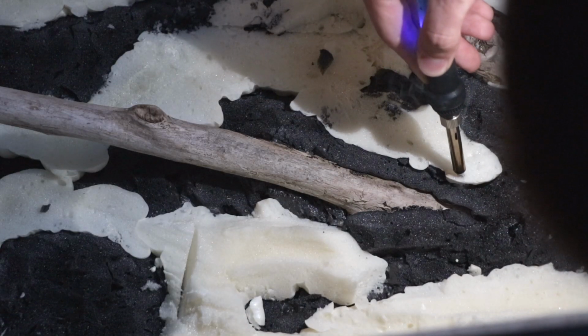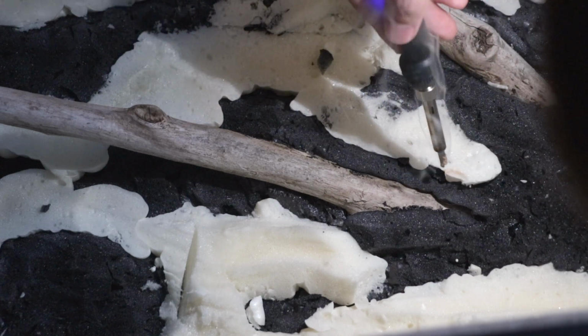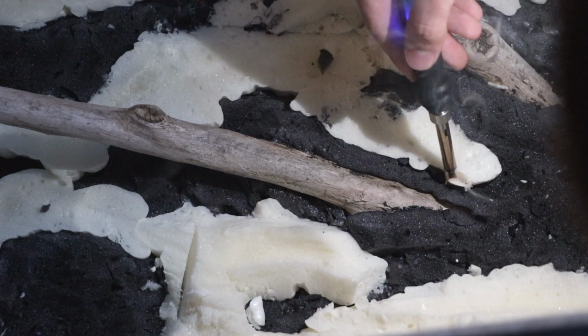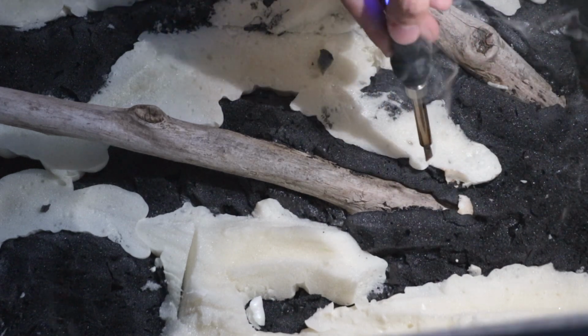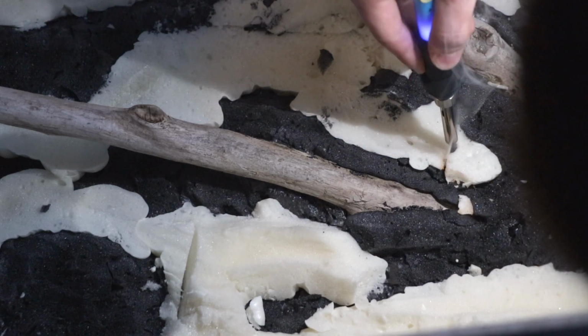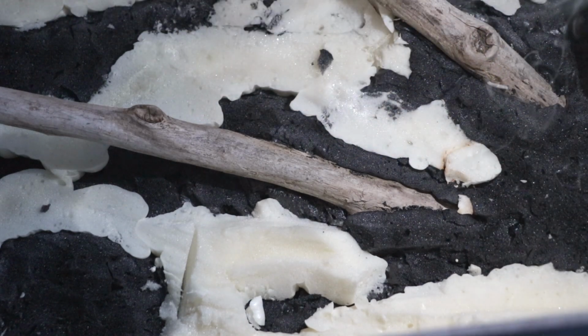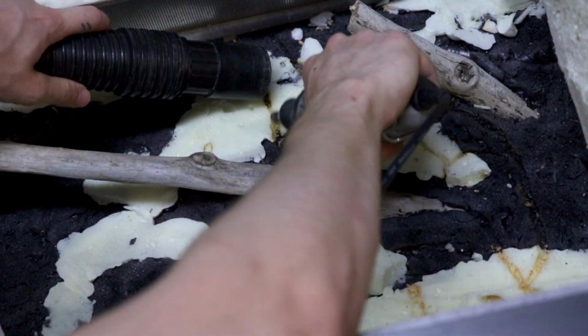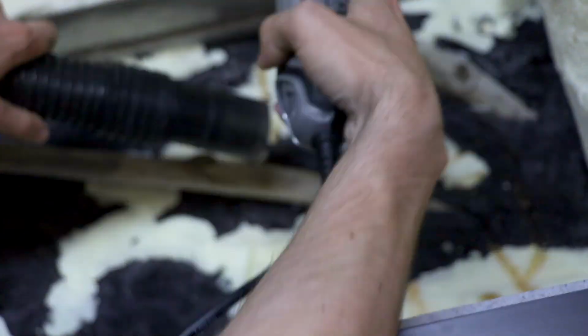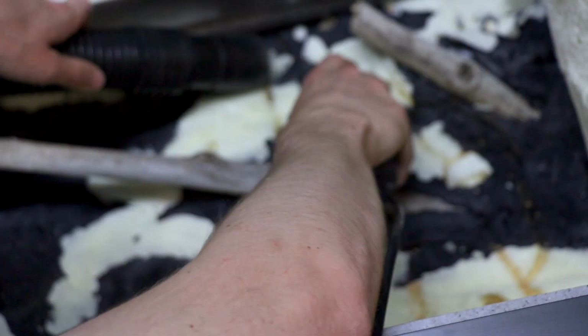I at one point tried to go in with a burner, like a wood burner, to make some different textures in the background, and it didn't really work out very well at all. This wasn't a very good tool to use for this, and I ended up breaking it. I ended up deciding to go in with a Dremel instead, which worked a lot better. I would recommend the Dremel so much more.